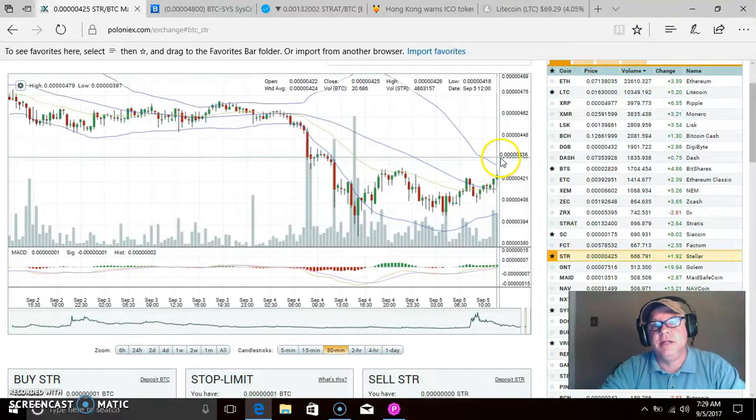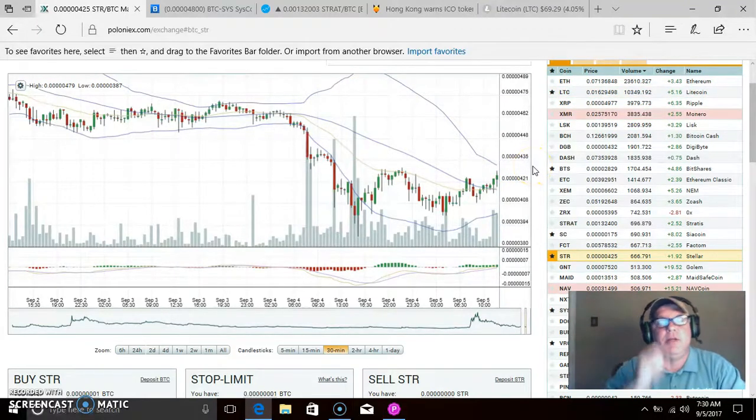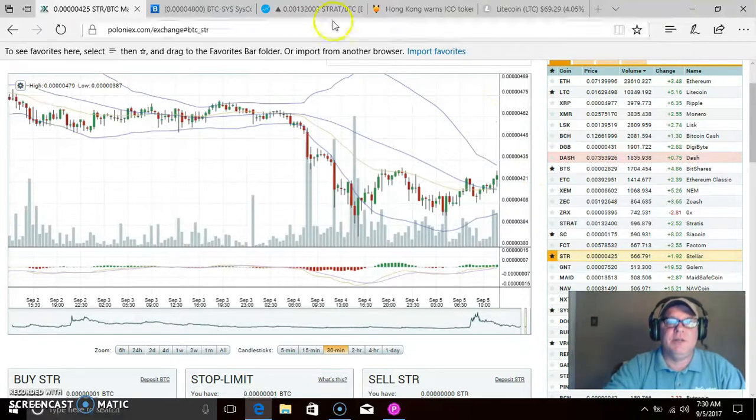Maybe look to get in somewhere between about 432. Between 430 and maybe 435, somewhere in there. Let it climb a little bit. Make sure that it is going in the right direction.